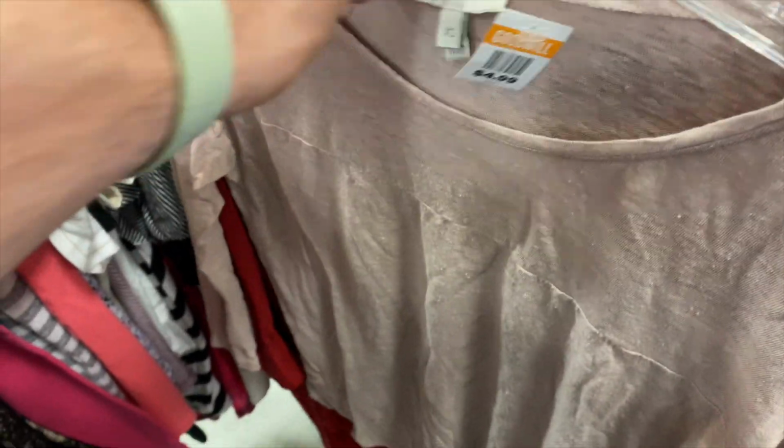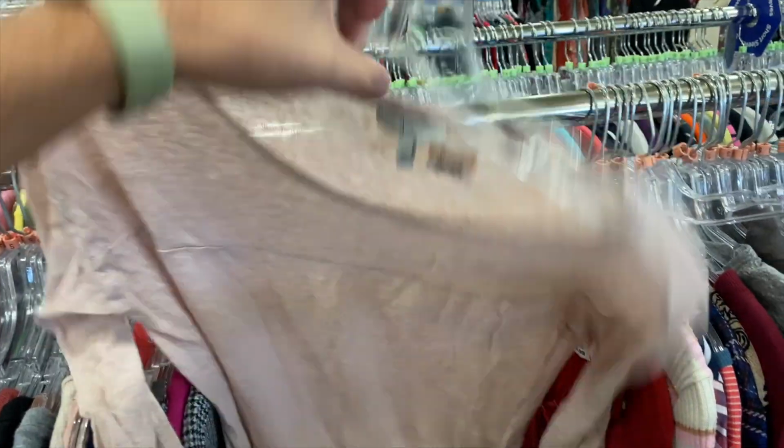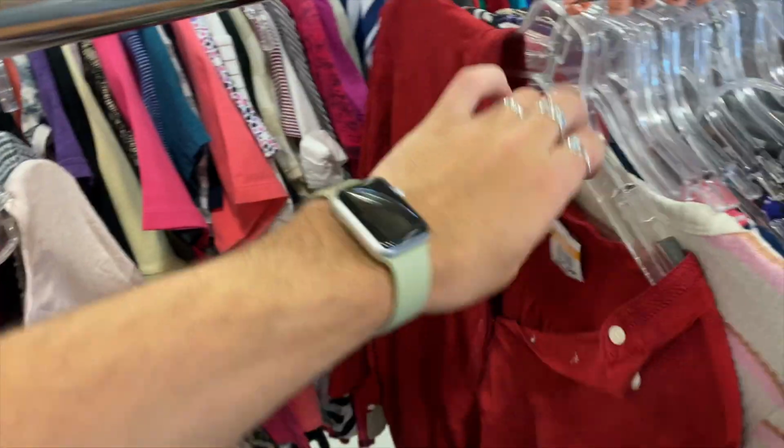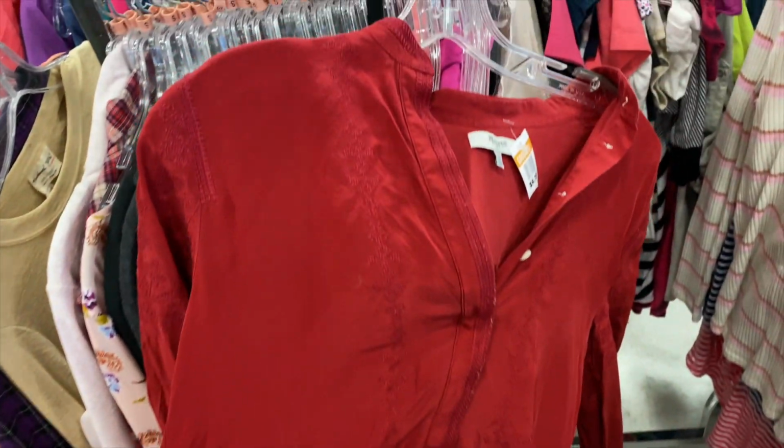This is just a good example of something that I am definitely not going to be picking up anymore. It was just a plain Joie linen sweater. $5 really wasn't bad in terms of price, but the style was just really out of date and it felt really well worn. And then this Madewell is also the older tag, even though it was a really beautiful silk piece. These just don't unfortunately sell for me anymore, so I am going to leave it behind as well.